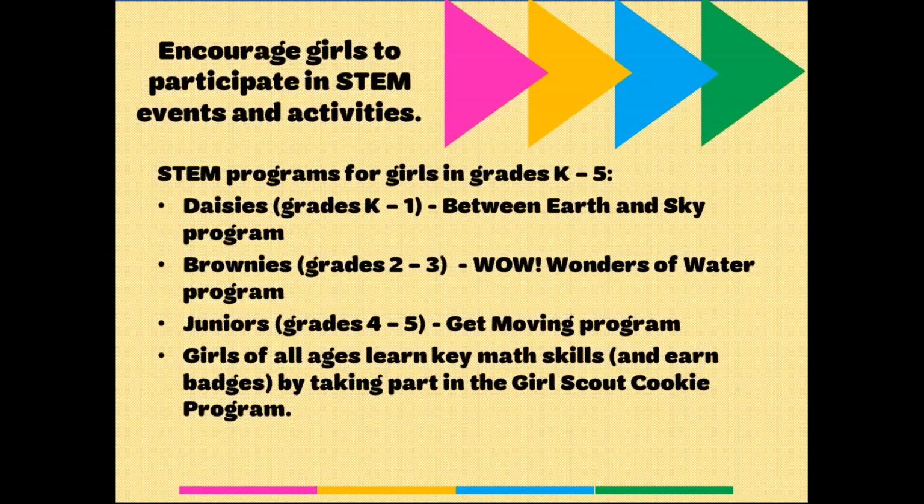We provide these programs through our program team, and it would be great to utilize them, and then you aren't having to plan those STEM activities. You can bring your troop to it.